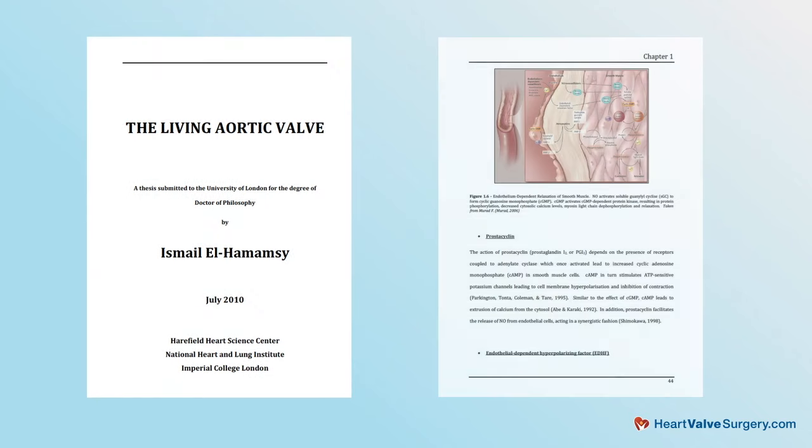And so the Ross became a natural solution following the research work that I had done in the lab for 4 years during my PhD. And by the way, the title of my PhD thesis was The Living Aortic Valve. So I really spent 4 years trying to understand these complex and very sophisticated functional structures. And ultimately, we landed on the Ross.